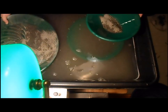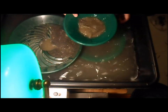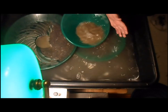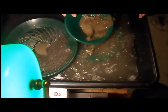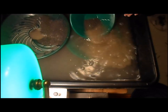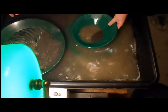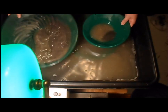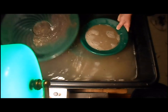Well, that really wasn't a good idea, putting that stuff in there. This is driving me crazy with this pan floating in here. Give me a minute, I'm going to clean this all out.